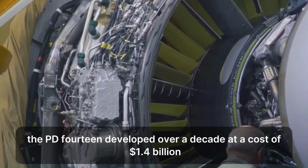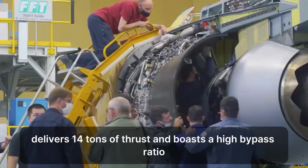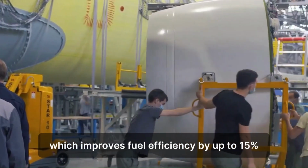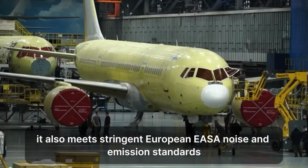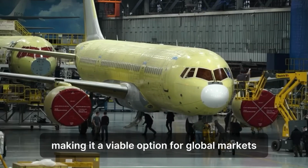The PD-14, developed over a decade at a cost of $1.4 billion, delivers 14 tons of thrust and boasts a high bypass ratio, which improves fuel efficiency by up to 15% compared to older engines like the CFM56. It also meets stringent European EASA noise and emission standards, making it a viable option for global markets.